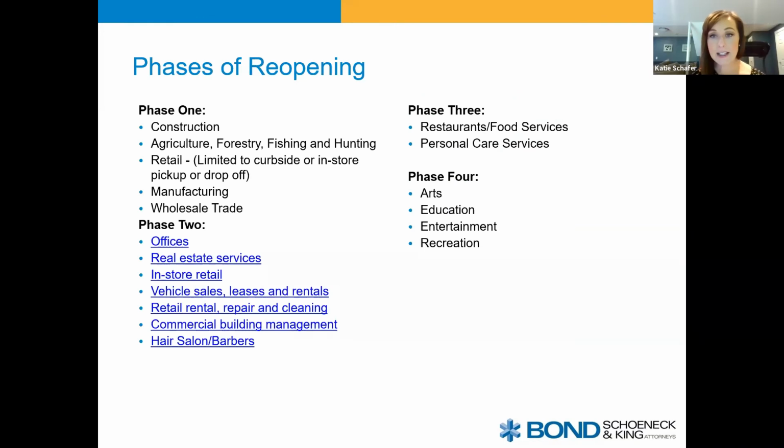So the next slide talks about what groupings we have in each of these industries, phase 1 and phase 2. Let's back up a step and make sure we all understand what that means. Phase 1 industries are construction, manufacturing, retail for curbside pickup, and agricultural, forestry, and fishing. In phase 2, we saw a little bit of adjustment to what was originally included. We now know it means some additional industries can reopen in those regions we just mentioned that are in phase 2.